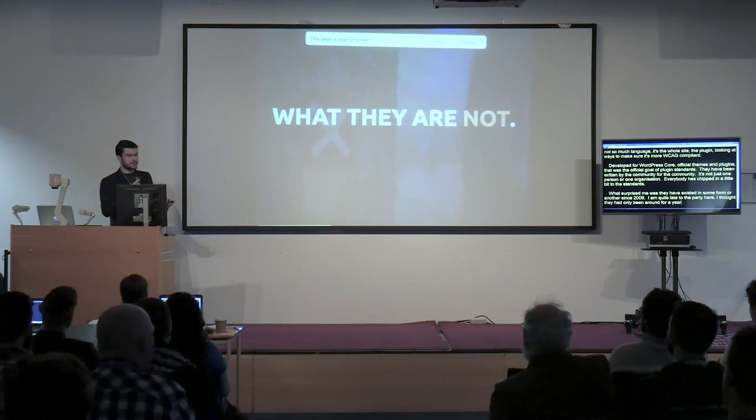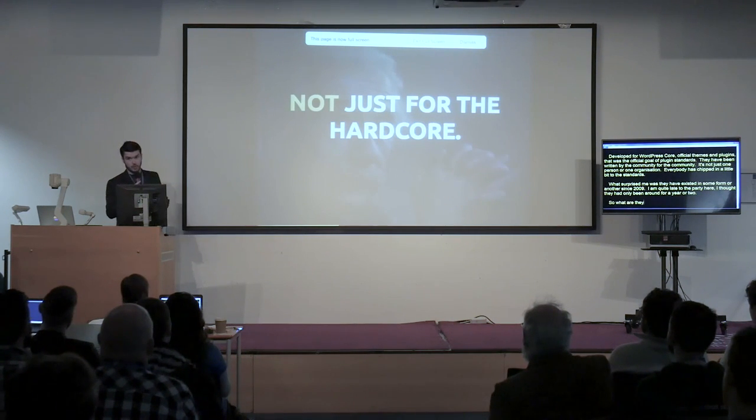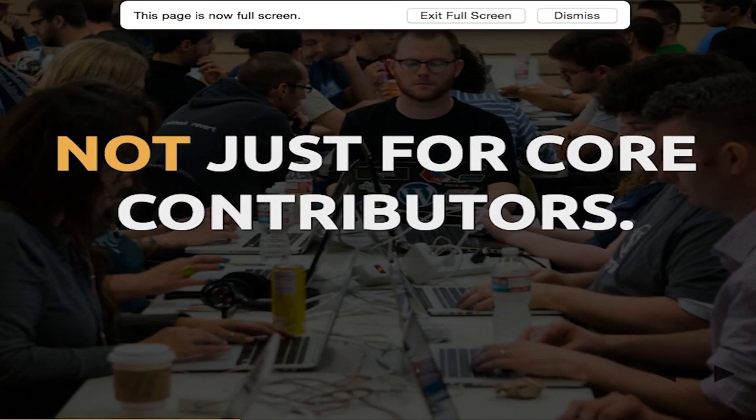So what are they not? They're not just for the hardcore. You don't have to have mastery over all the code that's in front of you to use these. Any of us can be using coding standards. They're not just for core contributors. Okay, that might have been the initial target audience for these standards, but any developer doing any kind of WordPress work can be using these standards.